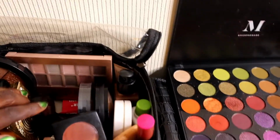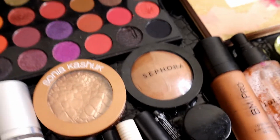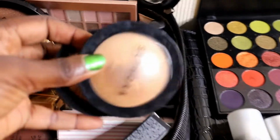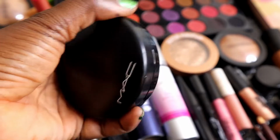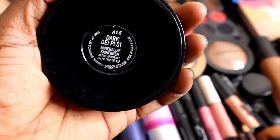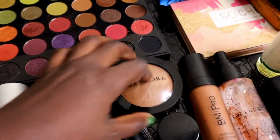The other client that I have is really light, so that's why you find me with a light shade of powder. This shade of Sephora, though, is for the dark shade. Then I have the really light one, which is this one, and then this one. So that's how I pack. I like to use mineralized skin finish, which is MAC Mineralized Skin Finish. The one I used for her was Dark Deepest. I have this and I have the Sephora powder.